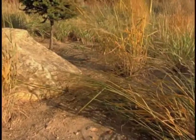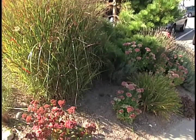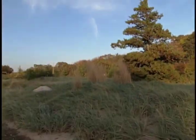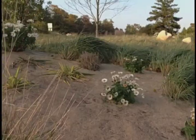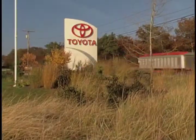The interesting thing about it is, especially at Toyota, we were able to eliminate several zones of irrigation because it all used to be turf. And so, they're saving a huge amount of water. It's basically money in their pocket, and it also speaks well for our environment. So I think they're doing the right thing.